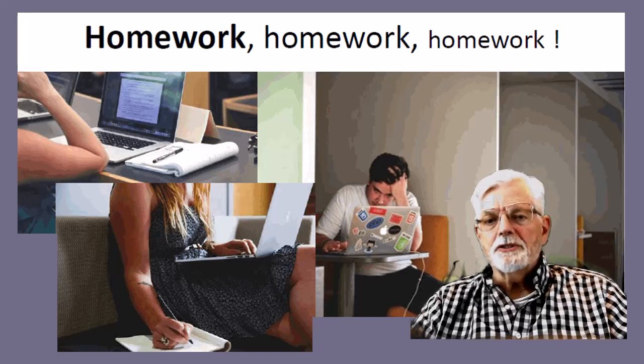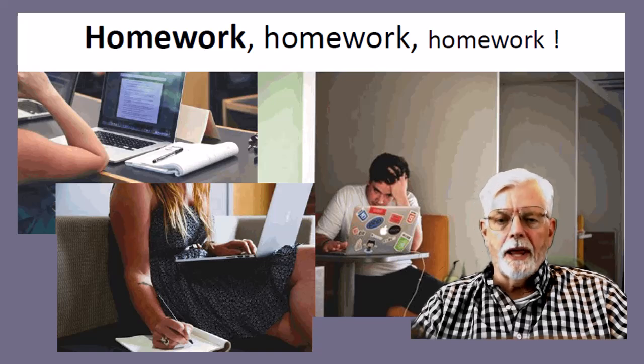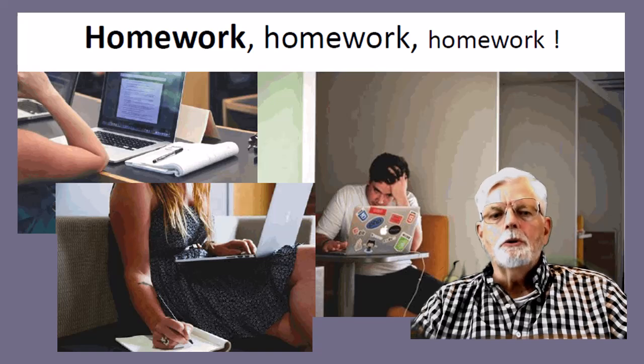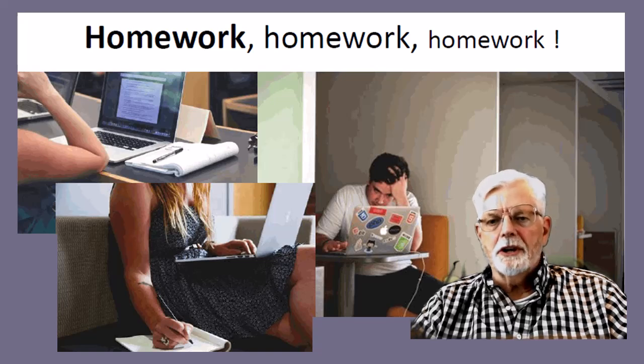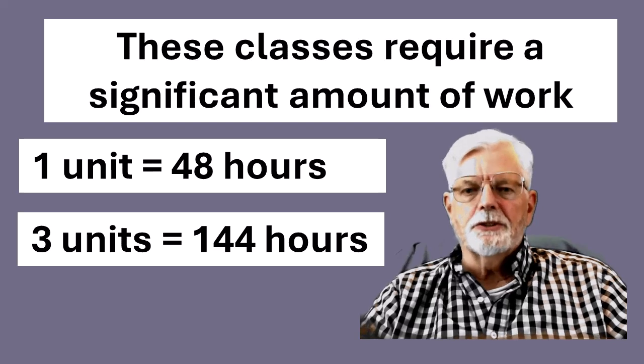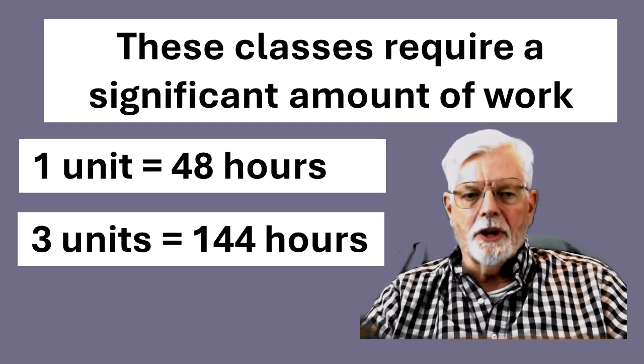The requirement is the same for an online or on-campus class, a full semester or late start class. You may wish to consider taking the class at a different time if you have vacation plans or your school schedule is full of other important obligations. These classes require a significant amount of work each week.